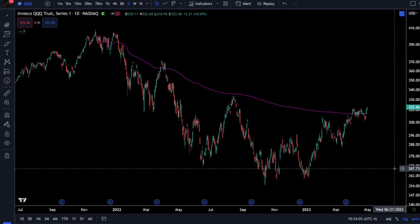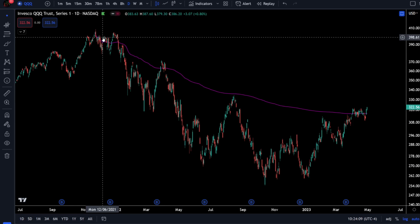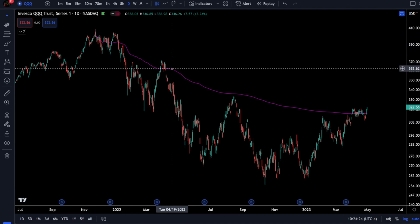So just to illustrate this very quickly, I'm zoomed out on the triple Q's daily chart, and I have the anchored VWAP from the all-time high, which is the average volume weighted price, which tells us the average investor is either underwater or in profit on their investment. All of last year, we spent a lot of time below the average volume weighted price, which told us a lot of investors were underwater on their position.